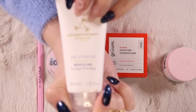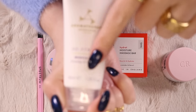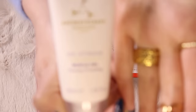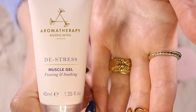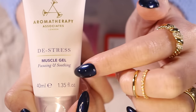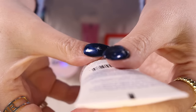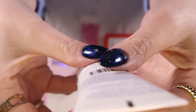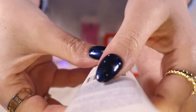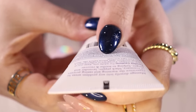Okay, the last thing we have is also something with lavender, I think. Aromatherapy Associates London De-Stress. It's purple and it says de-stress. Anything like that says relaxing or de-stress and it's purple and it's aromatherapy, you know where it's going. Focus and soothing. You can see rosemary, lavender. Yeah, lavender is like the third ingredient. Water is the first.